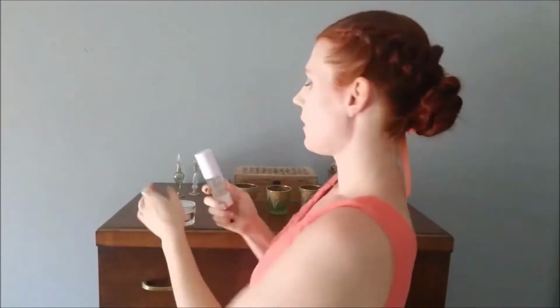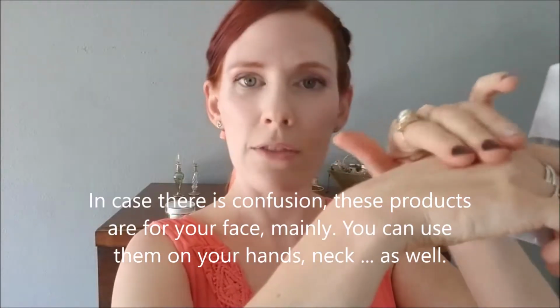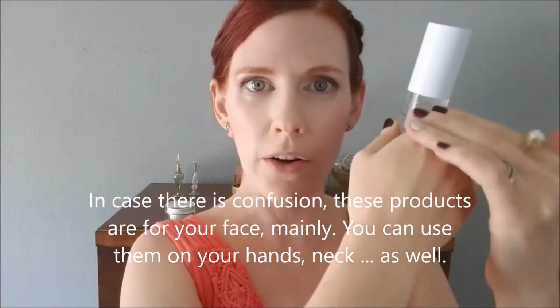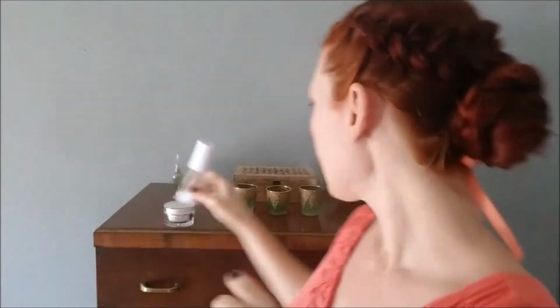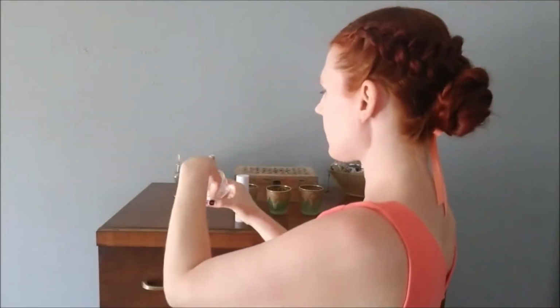So I'm just gonna show you this time how it works. I'm gonna put a little bit on my hand. Here we go. And what does it feel like? Kind of like water, maybe even really purified aloe gel. That's what it feels like. Not sticky at all. And it's going right in. That feels really, really nice. Very, very hydrating. And then I'm supposed to lock it in with this.